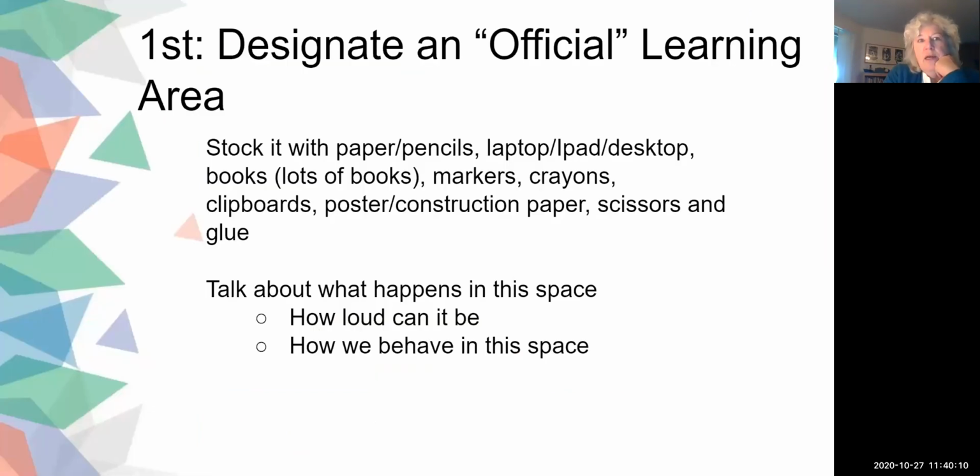So I'm going to dig right in. And first, if you are doing home learning, you want to designate an official learning area. It helps in a lot of different ways when kids get the idea that what they do in this place has to do with learning, then they're more apt to act appropriately for that space. And the other part of it is you want to have everything ready. You don't want to be running around looking for the Scotch tape or the pencils or whatever it is. You want to stock it with everything that you might need, including a laptop or an iPad. You want books, all sorts of books, markers, crayons, poster paper, scissors and glue.